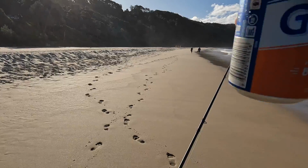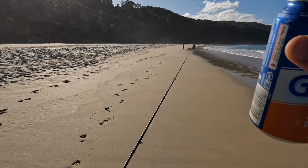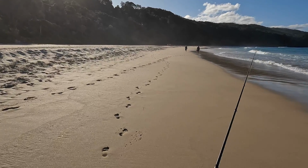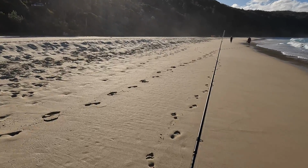Got this lovely beer for the trip. Delicious. Got to stay hydrated when you're fishing, most important.